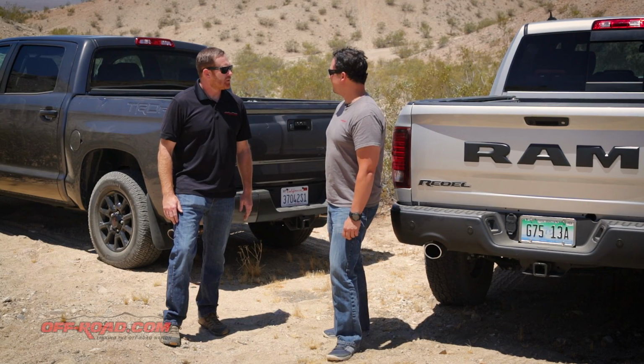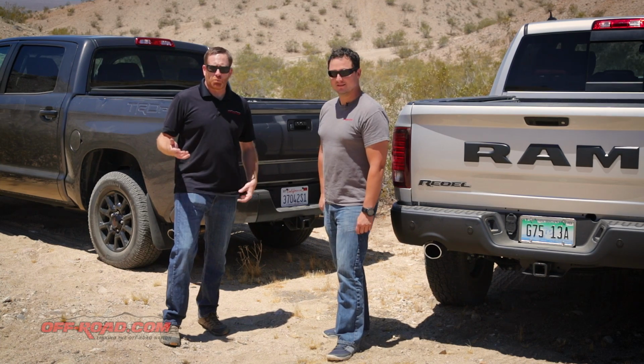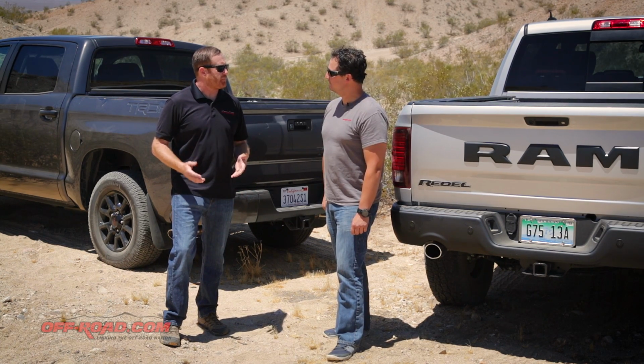And these trucks aren't quite on the same level as the Ford Raptor, but they're definitely a step above a standard off-road package. You're right, Josh. These trucks do have a lot more to offer than the standard 4x4 truck. Yeah, and it's interesting because both of these trucks actually have a lot of the same features.